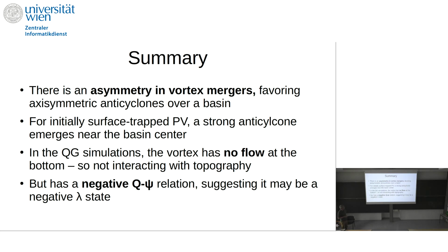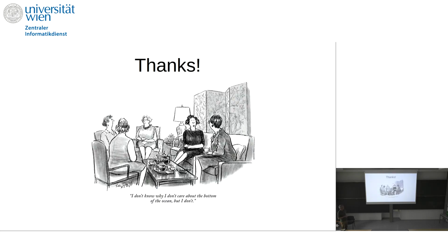Yeah, so in QG simulations, we have no flow at the bottom, and we have a negative Q-psi relationship, which means it might be a negative lambda state.